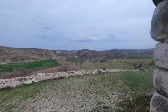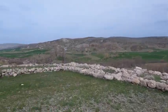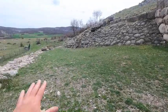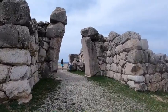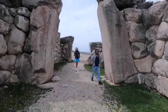So, if you are anybody important coming to this location, this is where you would enter. Chances are you walked up here and you would walk through these double arches. Come, please.